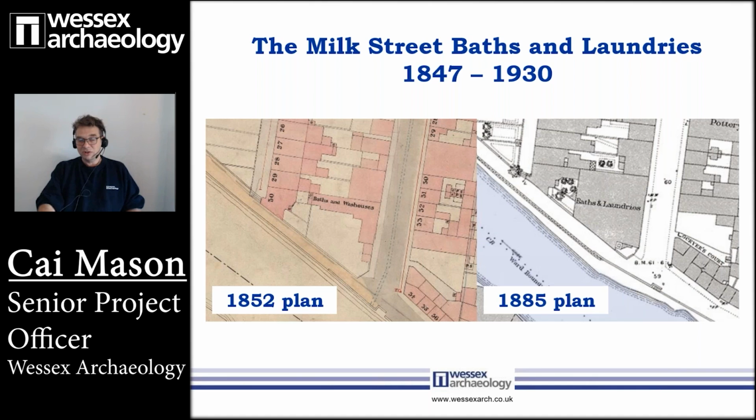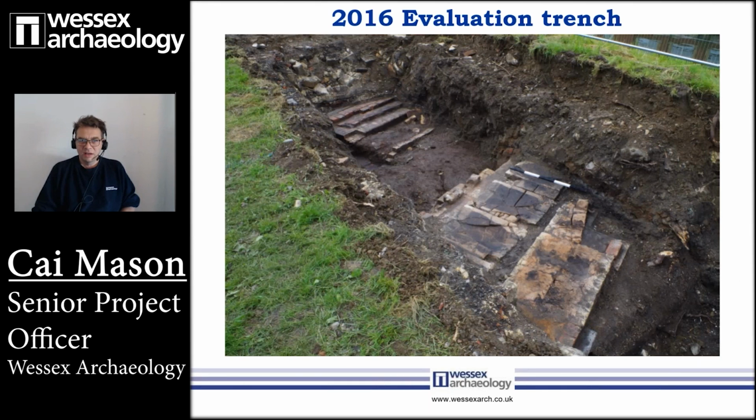So the first phase of our work at Bath Quays was digging a series of evaluation trenches, and one of these was targeted on the Milk Street Baths and Laundry. And this is what we uncovered, which wasn't quite what I was expecting. What you're looking at here are two fairly substantial brick structures with sandstone slabs on top of them, and lots of evidence of very, very intense burning. These look more like industrial structures, the sort of thing you might expect if you were digging, say, a pottery site or another type of factory. And it made me realize I didn't really know how these buildings functioned and what we might expect when we came to look at them in more detail.